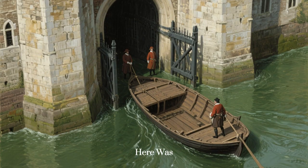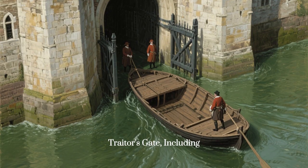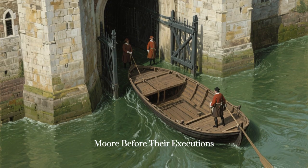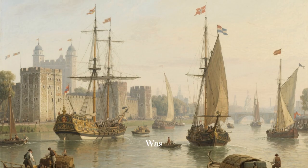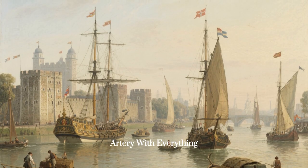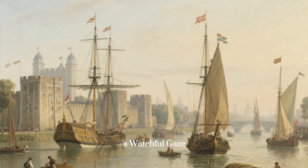The waterfront you see here was the main entrance for prisoners arriving by barge through Traitor's Gate, including Anne Boleyn and Sir Thomas More before their executions. The various sailing vessels on the Thames remind us this was London's commercial artery, with everything from royal barges to merchant ships passing beneath the tower's watchful gaze.